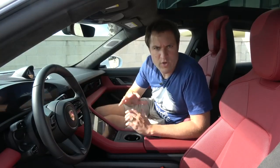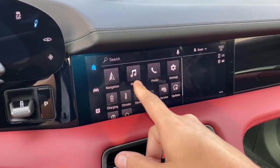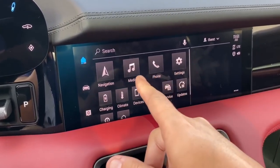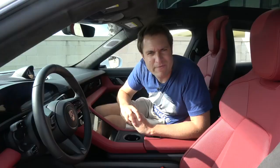And next up, we move on to that center screen, which has far more controls than that lower screen. If you go to the home menu on the center screen, you see the typical stuff: navigation, media, settings, basically what you would have in a regular Porsche infotainment system. But there are quite a few unusual and new items in here, and I'm gonna start with the climate vents.